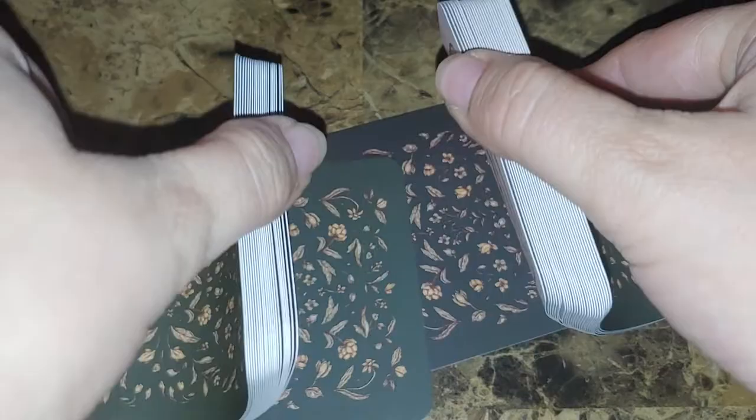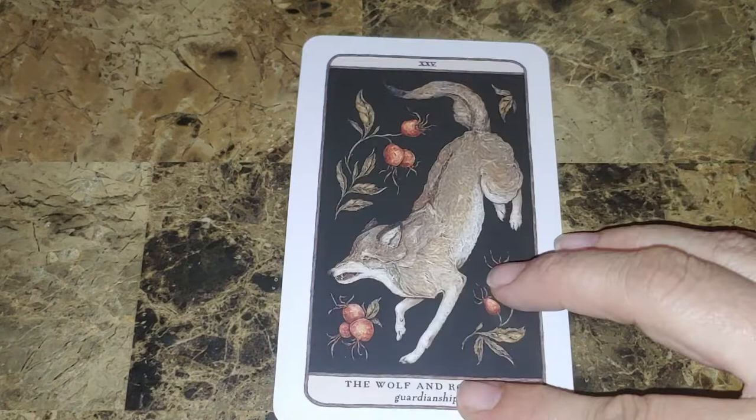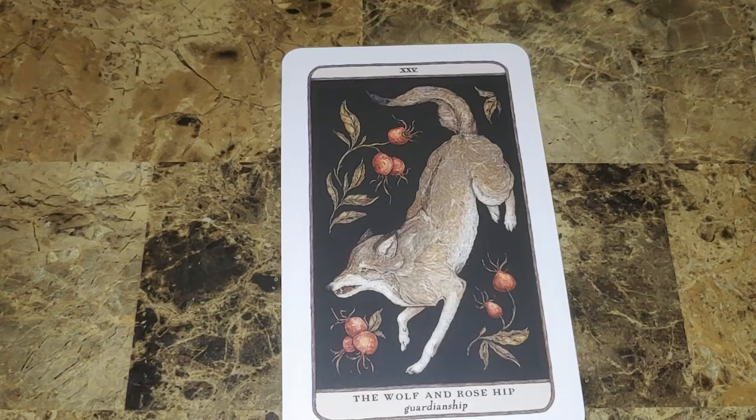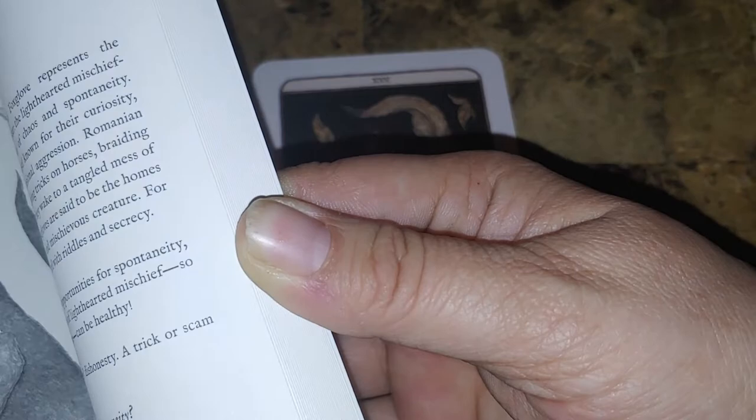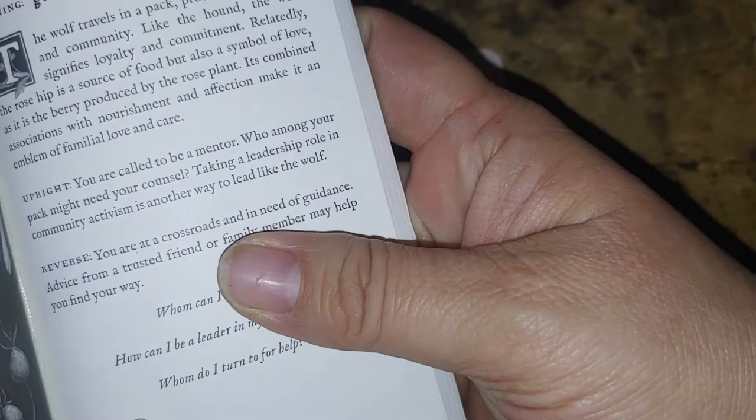Yes, it did. So, let's pull a card and see what the book says. Oh, that one tried to come out. Let's see what that is. That is the Wolf and Rose Hips, Guardianship. Interesting. I've had something like that come up recently. And I have no idea what number that is. Okay, the Wolf and Rose Hips, meaning guardianship.